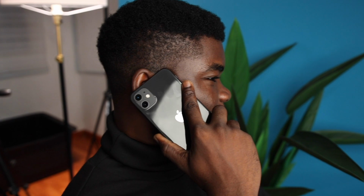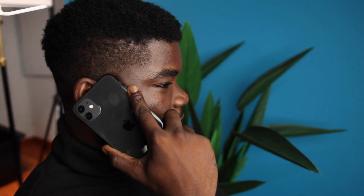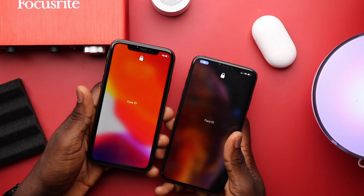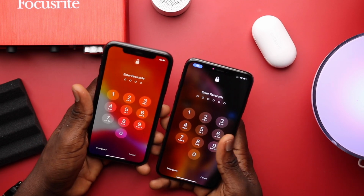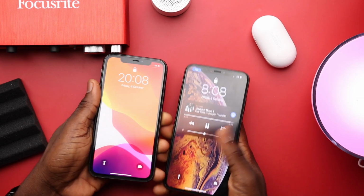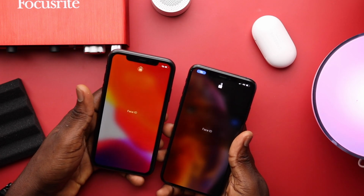Phone call quality on this device was pretty fine as well. Pretty much no complaints. As far as unlocking method on the iPhone 11, I'll say in my experience, Face ID on here was much faster and better. I could unlock it at a diagonal angle, unlike my XS, which I have to stare directly upon or move closer to. Although it seems like a small or unnoticeable improvement, it's there.